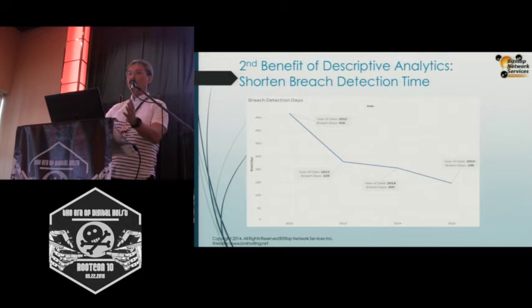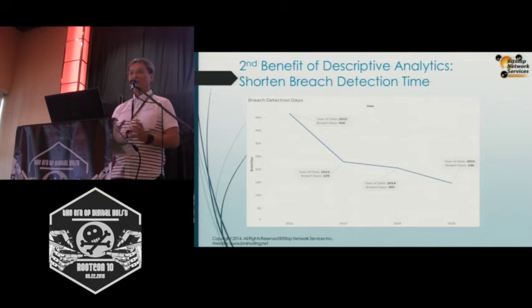Histogram will show the pattern of attack: what time is highest, what time is lowest. And you can even plot this on a geographic map to show, hey boss, these are the attacks coming from all over the world. The larger the circle, the larger the number of attacks that we are seeing. Okay?